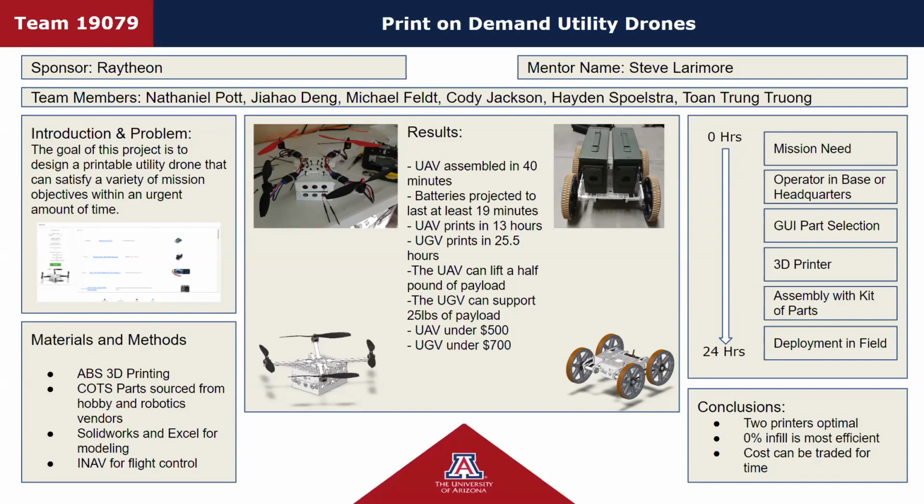Our UGV design takes a total of 25.5 hours using the same core that takes 9 hours to print. The original UGV design had a print time of about 55 hours. The UAV design was capable of lifting a half pound of payload, and our UGV design could support 25 pounds of payload without structural damage. Our UAV cost came out under $500, while the UGV exceeded our $500 cap and was just under $700. This is due to the cost of the components required to create a sturdy and reliable bot that can print in about a day.